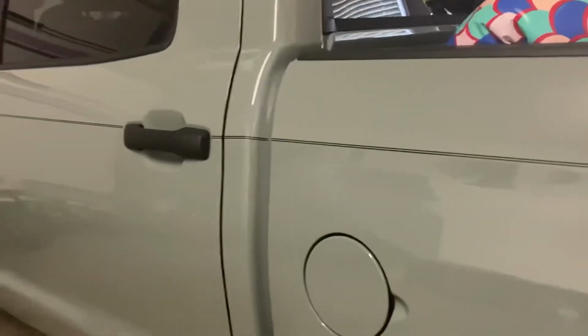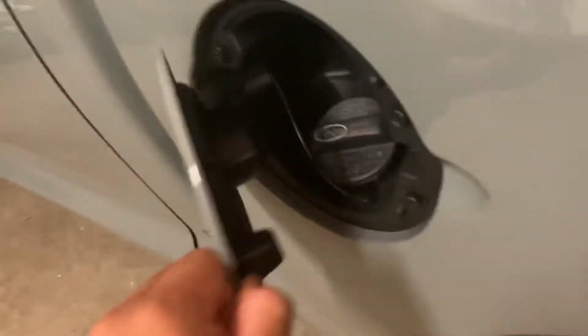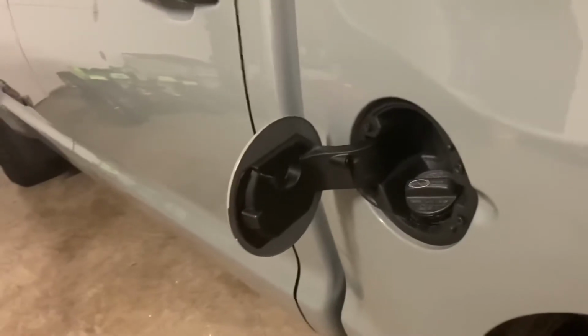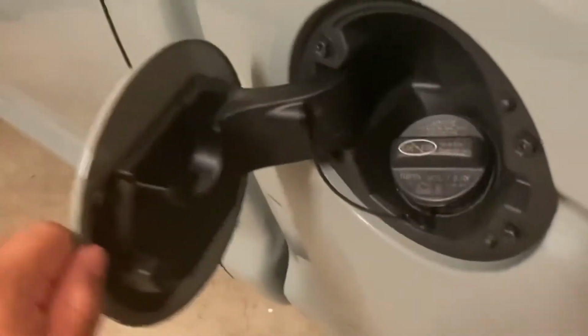One thing that I don't like about this truck, they say this truck has a lot of gas and things like that. So they will come right here, they will just open it, and it has no lock, nothing. And they can just steal the gas right here, and that's it. Very simple. And that's one thing I hate.